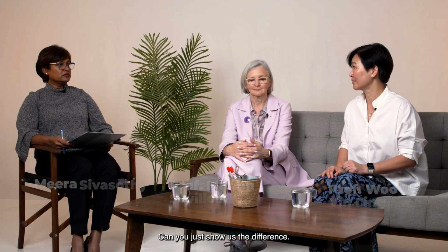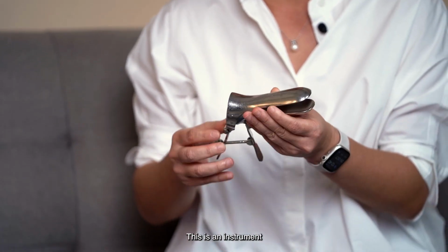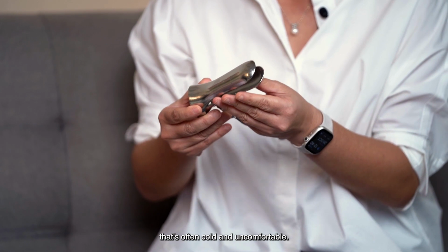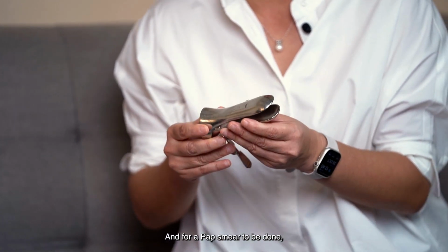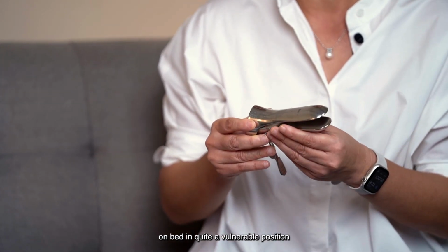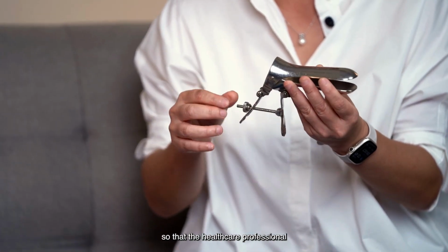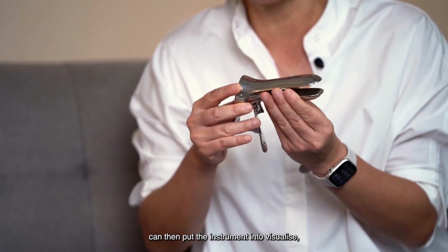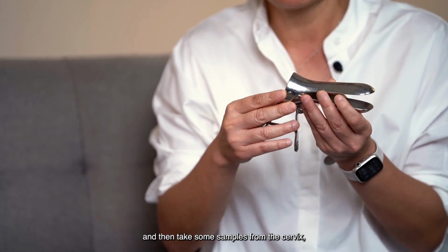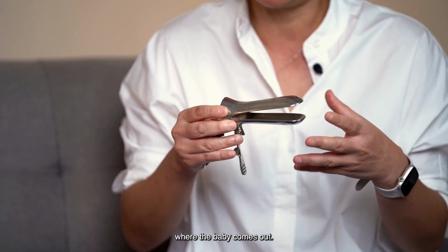Do you want to just show us the difference? We've brought your samples with us. So this is a speculum. This is an instrument that's often cold and uncomfortable. For a pap smear, a woman needs to be lying down on a bed in quite a vulnerable position with her hips abducted, that means open wide, so that the healthcare professional can put this instrument in to visualize the cervix and take some samples from the cervix, which is the neck of the womb where the baby comes out.